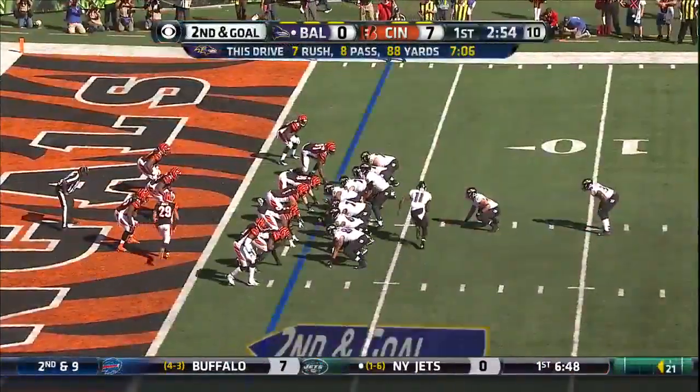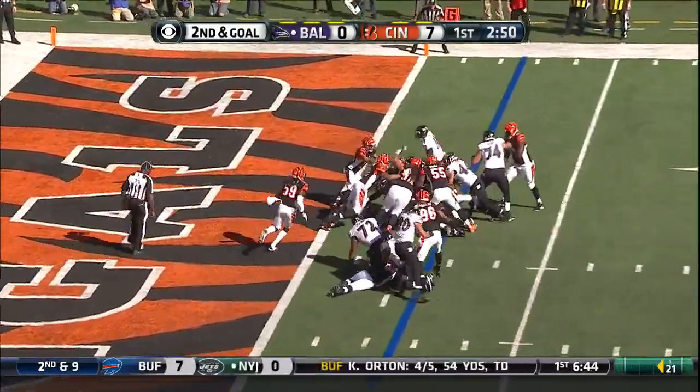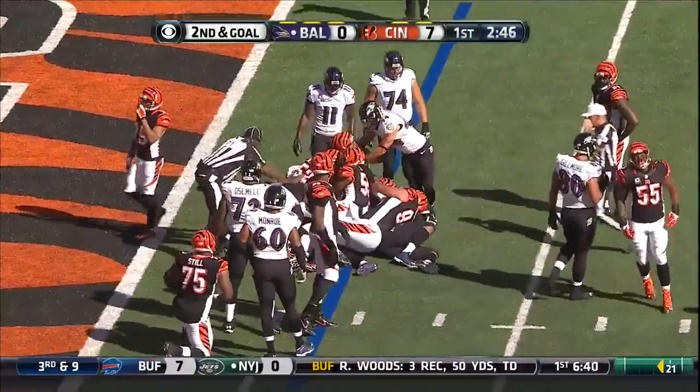Defense play to him. Taliaferro, the deep back, gets the handoff straight ahead and doesn't get any deeper than about the 2.